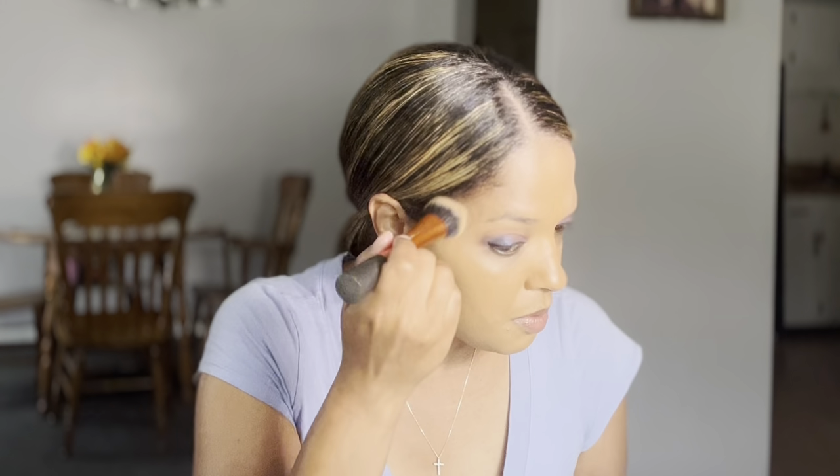All right, so that is on. Pretty good coverage. I haven't used this in a long time. I like the coverage. My face feels kind of oily with it. I don't know what's up with that. Maybe the primer that I used, but it looks good. Trust the process and see what happens.